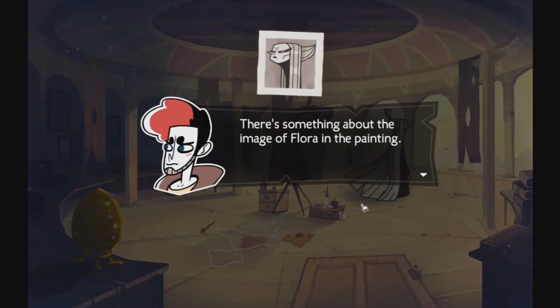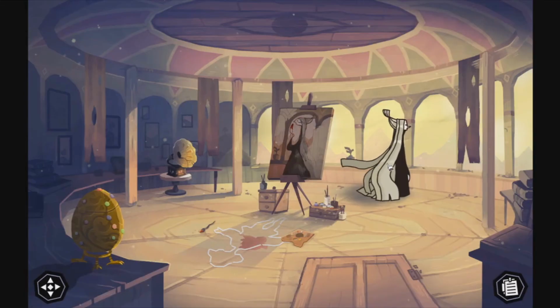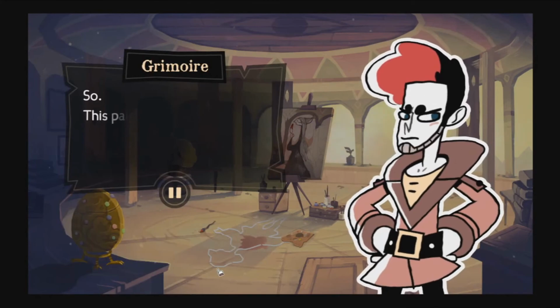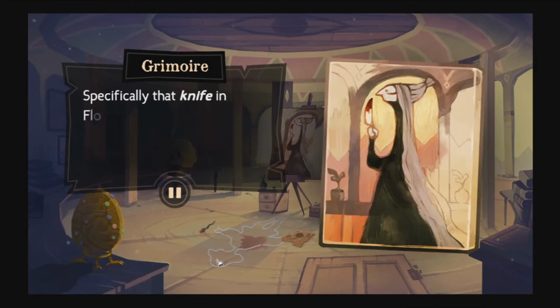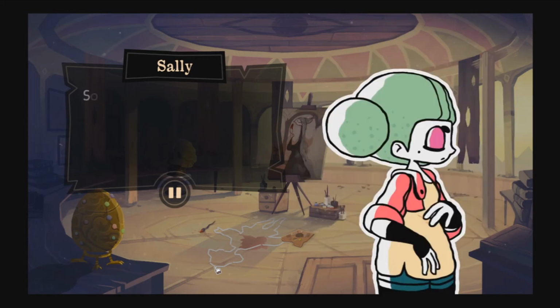There's something about the image of Flora in the painting. Something suspicious. Let's ask her about it. So, this painting, specifically that knife in Flora's hand. Yeah, it's creepy. But we didn't find a knife anywhere in the room. So what's going on?